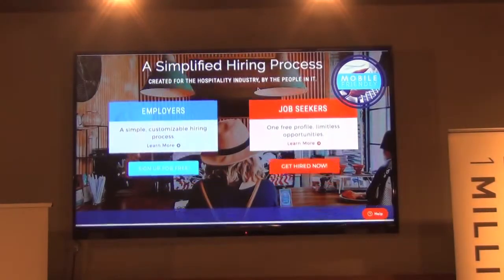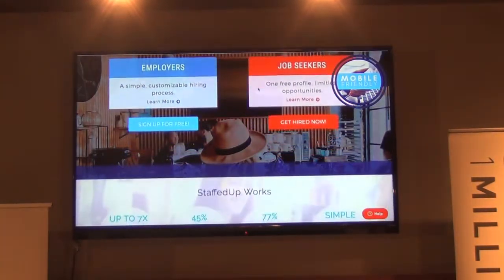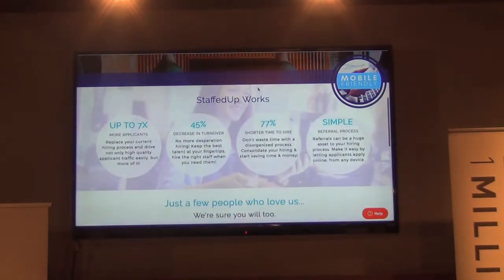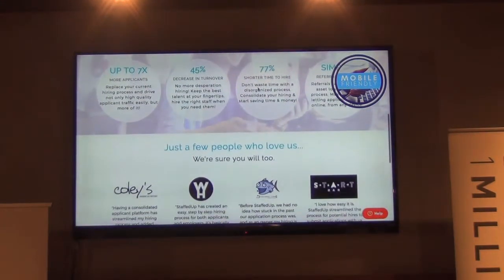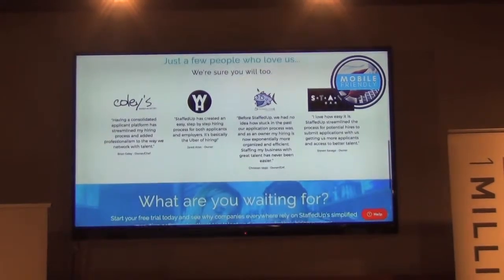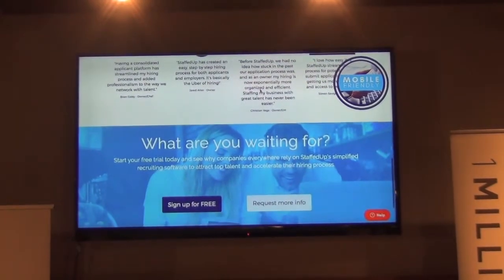The StaffedUp team is comprised of hospitality professionals solving hospitality problems. We're continually developing awesome new features daily, and we're excited to keep growing so you can keep doing what you do better. Sign up for free, utilize the tools, and we promise you won't want to run your business without StaffedUp ever again.